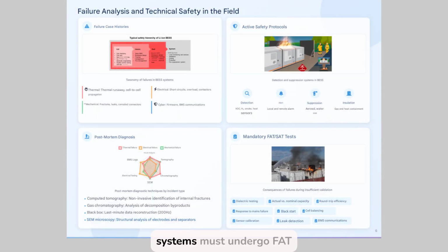100% of BESS systems must undergo FAT, Factory Acceptance Test, and SAT, Site Acceptance Test. The most relevant tests may include dielectric and actual versus nominal capacity testing. Round-trip efficiency. Response to grid failures, and black starts. Cell balancing. Leak detection and sensor calibration. BMS communications validation. Failing to perform complete FAT SAT testing exponentially increases the risk of catastrophic incidents in the field.